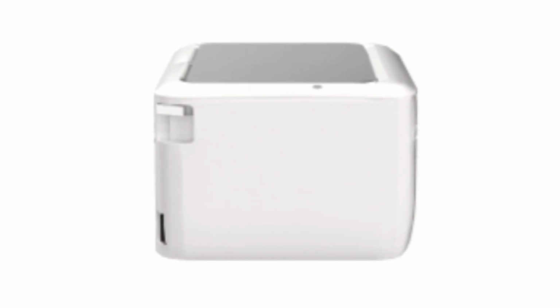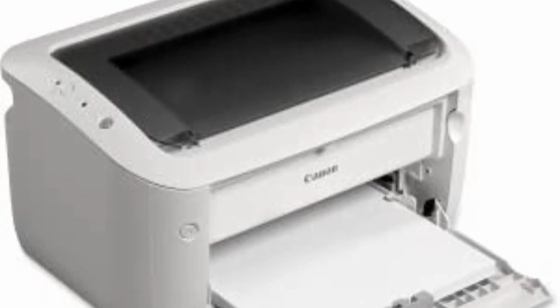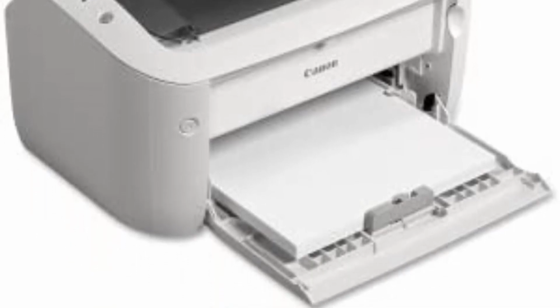The 150-sheet input tray and 5,000-page monthly volume make this printer perfect for home offices or traditional offices that don't handle physical documents very often. The budget-friendly price also makes it a good option for small or home-based businesses.